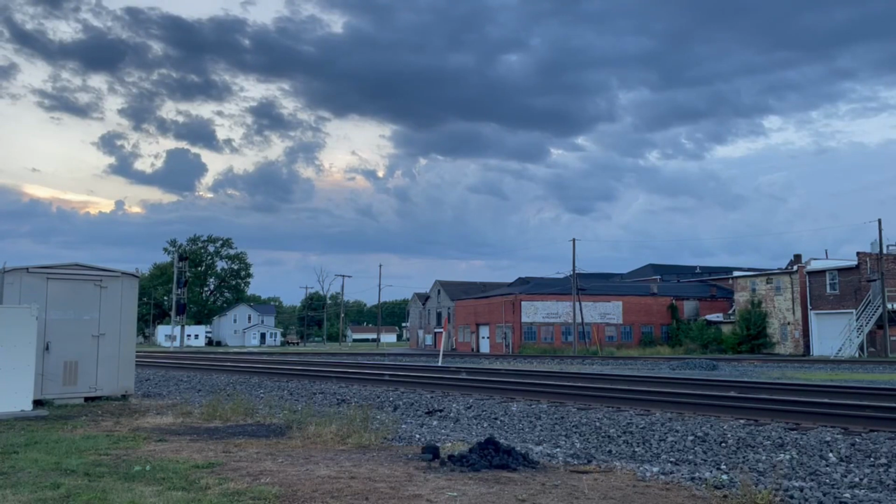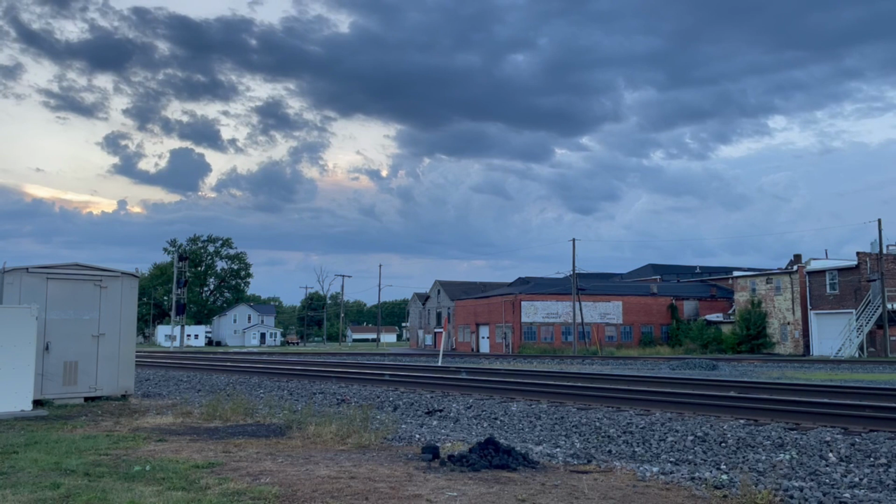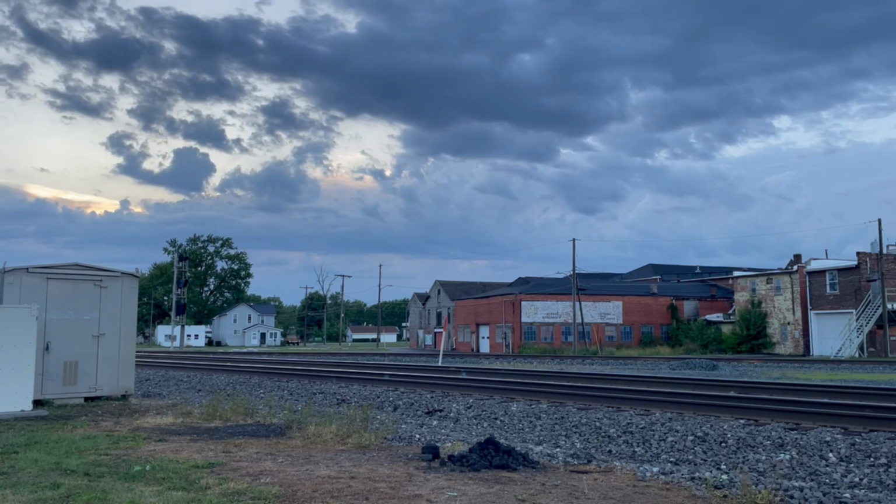The last train of the day for me was yet another intermodal, but this one had some out-of-towners on it, with three BNSF GEs pulling. I-172, Los Angeles to North Baltimore.